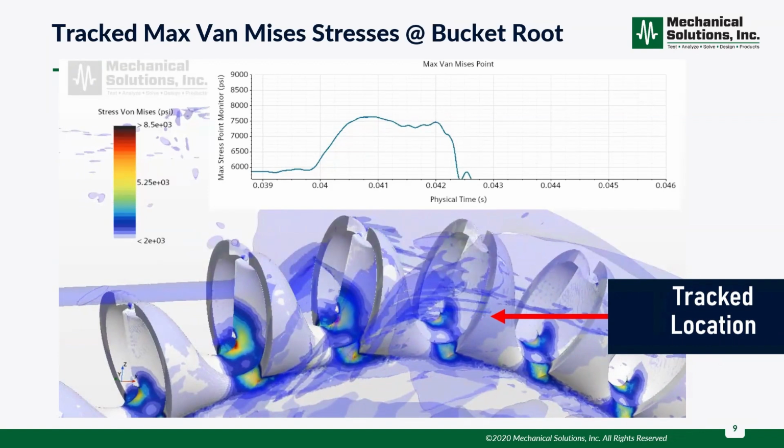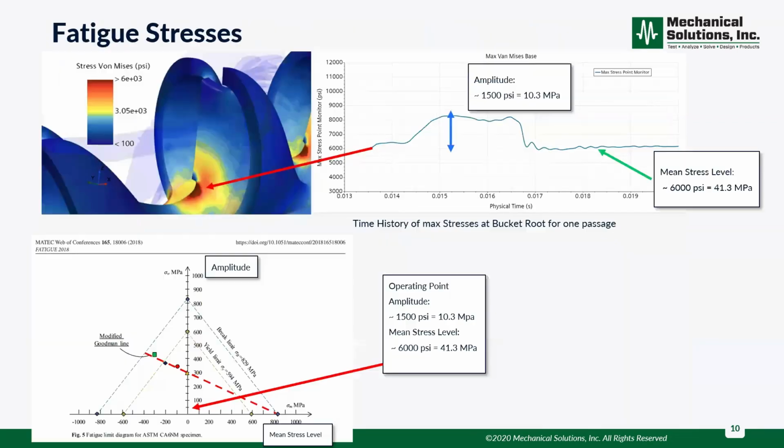So let's look at that in more detail. Here's actually the axis a little better. I had it in the video, but it was trimmed off. So top right again is the maximum stress in that bucket location traced for one passage of a bucket. And we can use that to do a fatigue analysis. The real concern here is, will this cyclic stress eventually fatigue the material? The constant load is not so problematic. Fatigue stress is more the worry here.